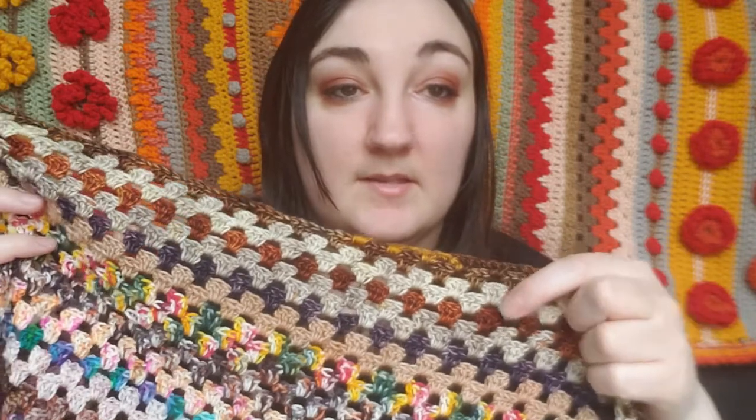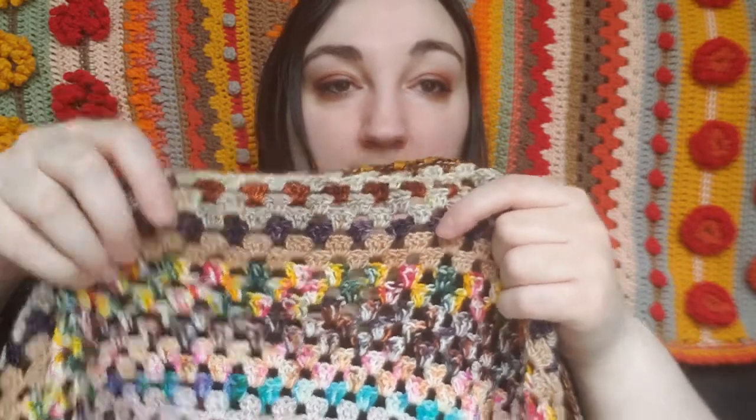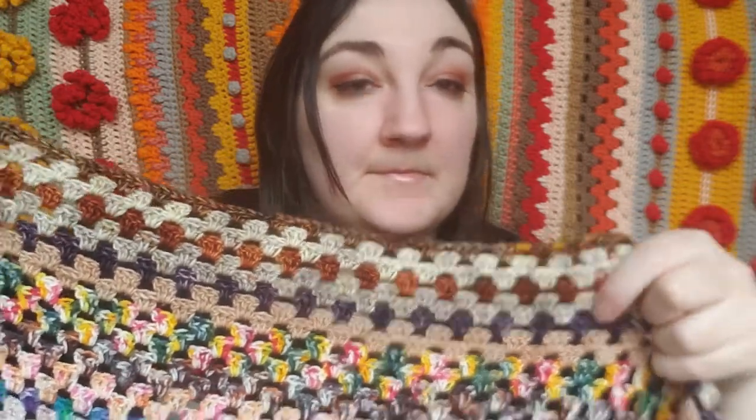Like this was a 9 gram row, and I think this dark brown was a 9 gram row. But then you have this purple that was a 4 gram row, so it's only a partial row, and then this orange was like a 4 gram row. So, but it's working out nicely. I think I'm almost halfway through those scraps, and then that will be done.